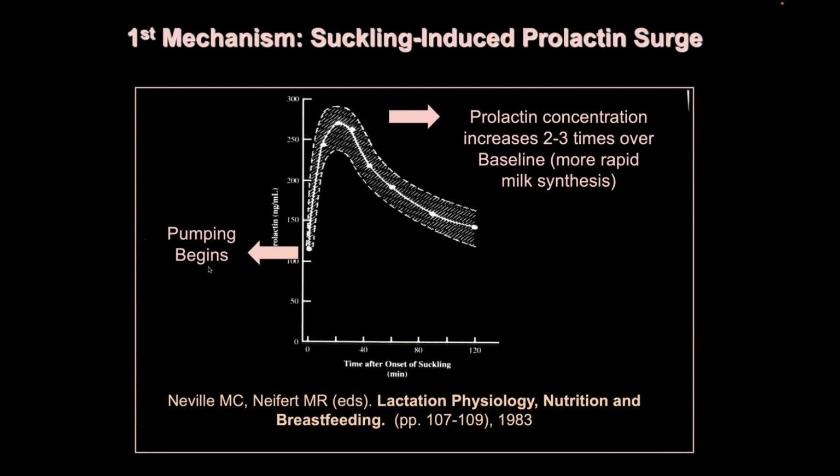A mother who is breastfeeding is going to have a baseline prolactin level, but that baseline prolactin level beyond the period of secretory activation is not going to help her make milk. That baseline prolactin level must be stimulated by milk removal and the stimulation of suckling at the breast or pumping.